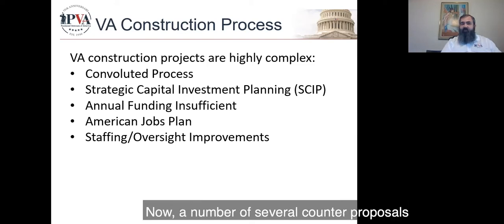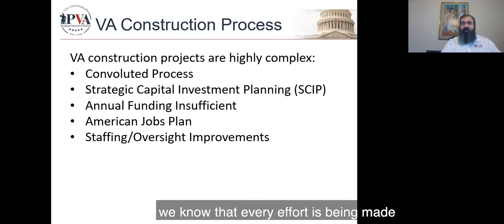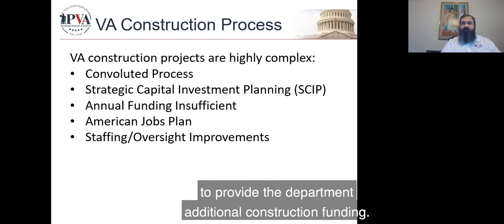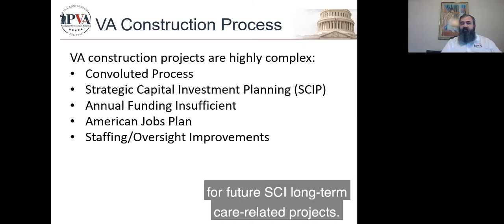Now, several counter proposals have been made to the president's jobs plan that do not include funding for the VA. But from our conversations with congressional staff, we know that every effort is being made to provide the department additional construction funding, and it is our goal to try and help secure some of that funding for future SCI long-term care related projects.